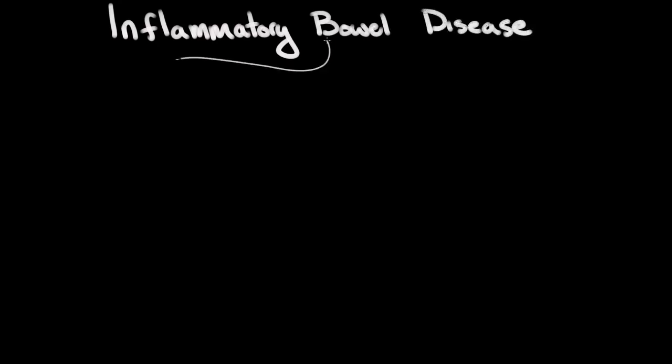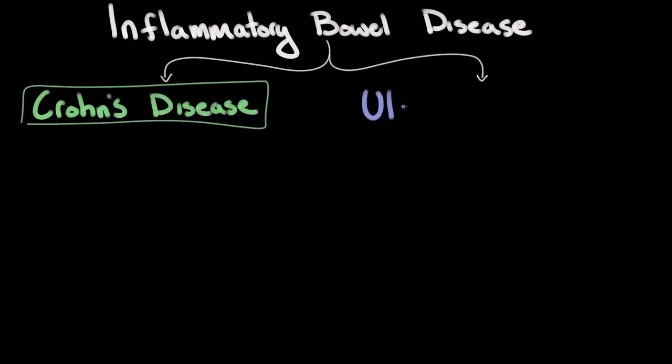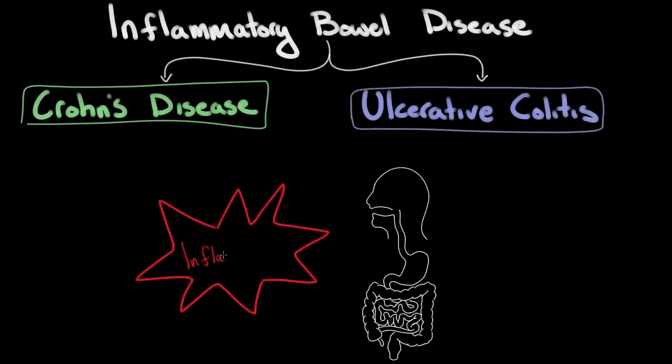Inflammatory bowel disease is a group of disorders that includes both Crohn's disease and ulcerative colitis. Now, unfortunately, the exact cause of inflammatory bowel disease is not well understood. However, both types of inflammatory bowel disease are the result of an inappropriate inflammatory response that results in chronic intestinal damage, as well as potentially serious and life-threatening complications.